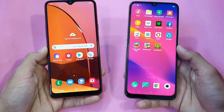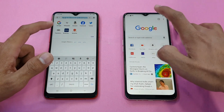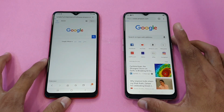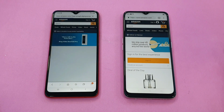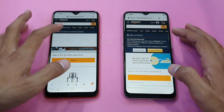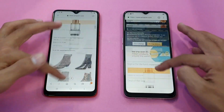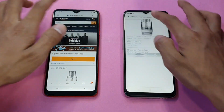Moving on with the internet browsing speed, I am using the Samsung Internet browser on the A20s versus Google Chrome on the A5 2020. The first website is Amazon.com, on the same Wi-Fi network on both phones. You can see that was about the same on both phones, maybe the Oppo A5 2020 is just a tiny bit faster there. Let's see the scrolling, and you can see it is very smooth on both phones, no lag whatsoever.